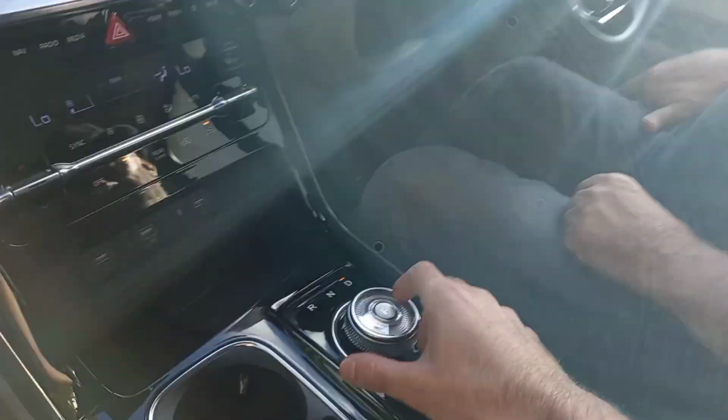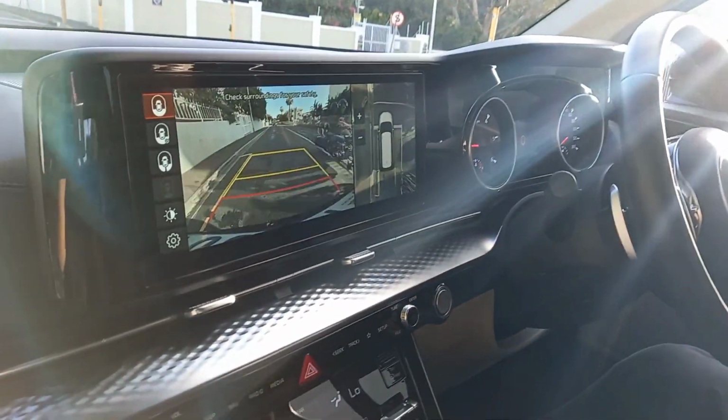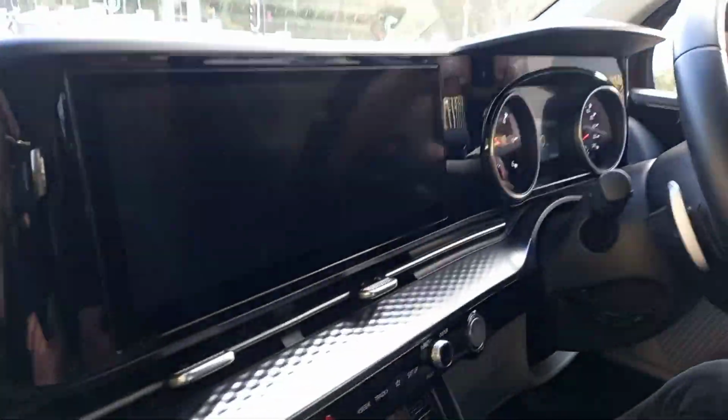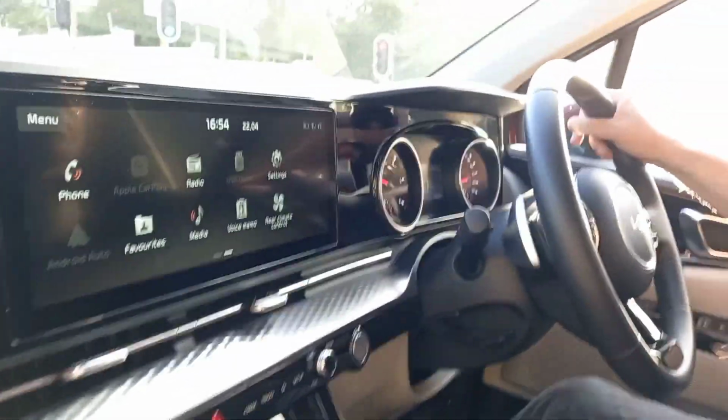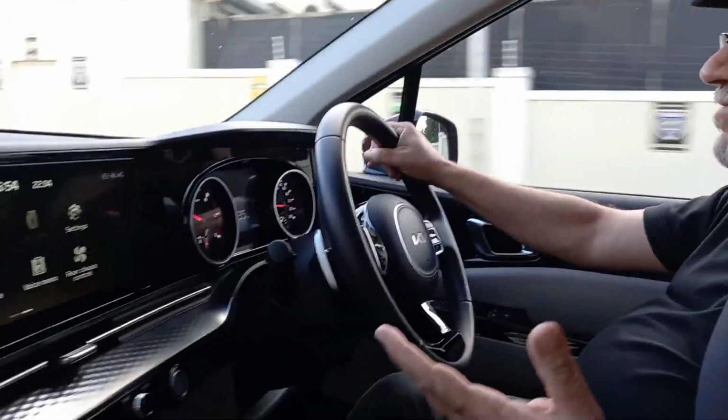100%. And also I noticed when you put it into reverse, you're getting all the fancy cameras there, 360 cameras. And in fact, you've got front view on the camera as well. Obviously the PDC, the park distance control, so no stress getting in and out of tight spaces either. No, not at all. It's just this car.